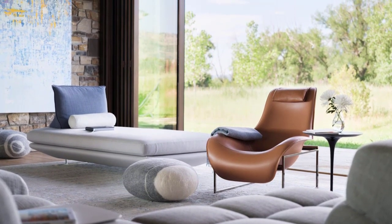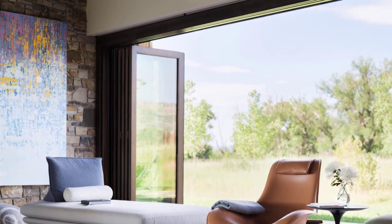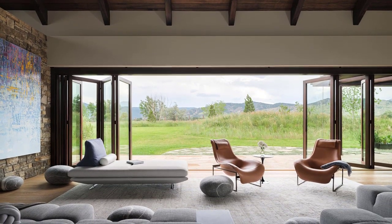One of the new additions as part of a full renovation of the house is a window wall, measuring 9 meters, or 30 feet. This panoramic glazing allows residents to open up their living space to the elements.